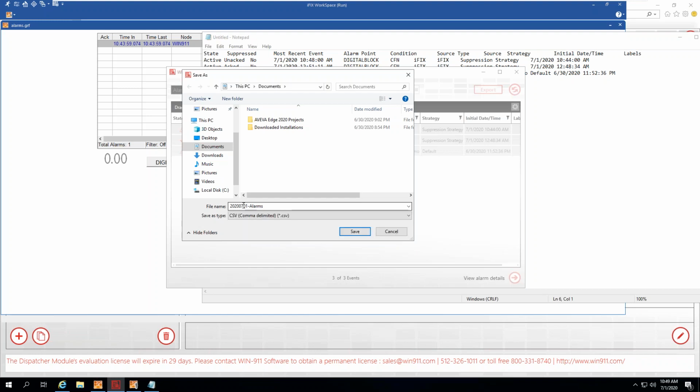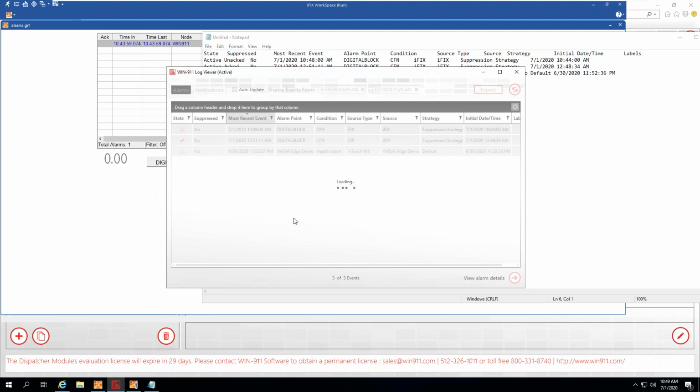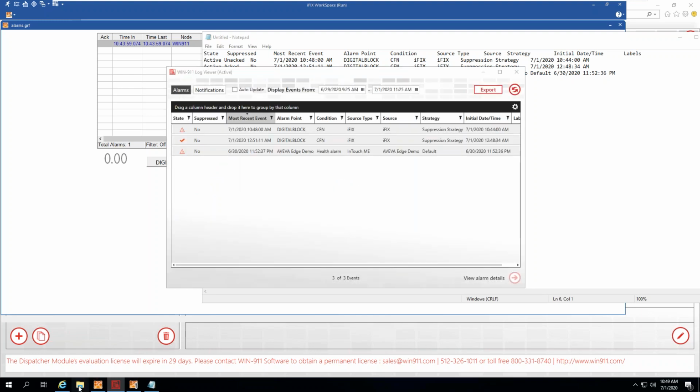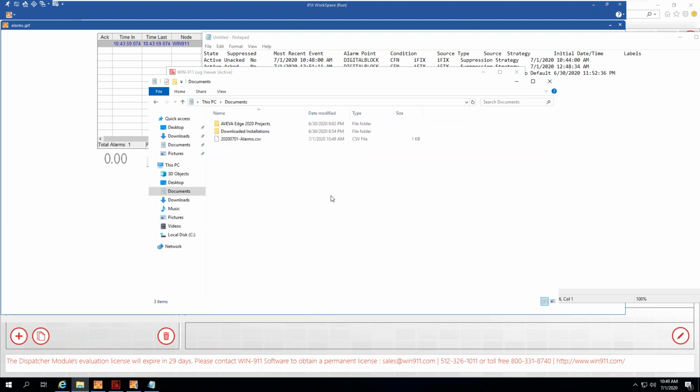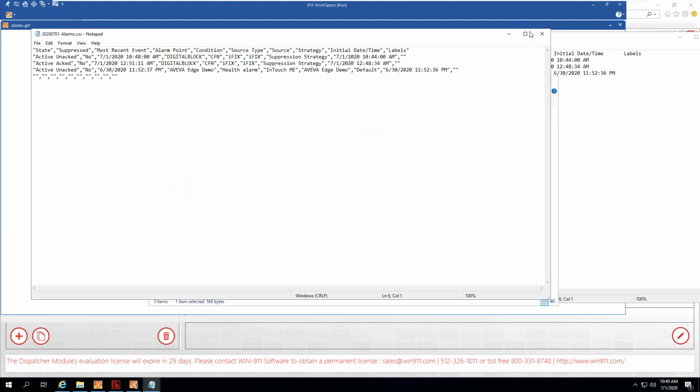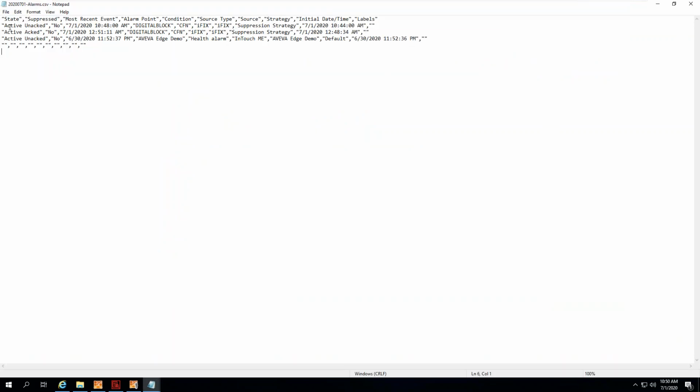I don't have Excel on here, so I'm going to choose CSV. I didn't type a name. Oh yeah, I did. It auto-fills in the name according to the date. So go to Documents, find my CSV file, and here I can see it now. And if I were to open that in Excel, obviously it would look a little bit better.